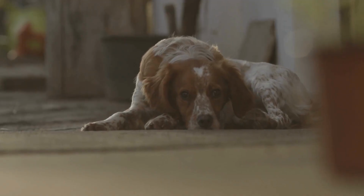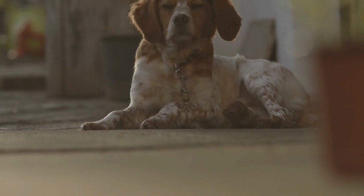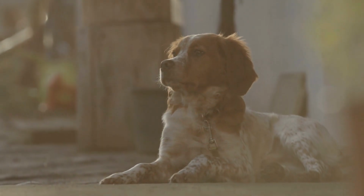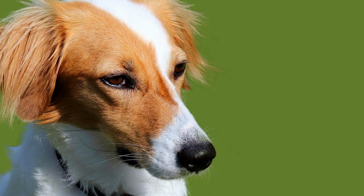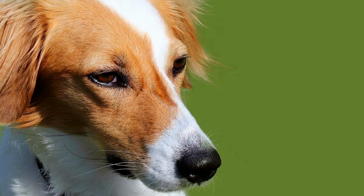Known for their playful and energetic nature, Brittanys are an excellent choice for families who enjoy outdoor activities and want an active companion. One of the skills that make the Brittany dog stand out is their ability to play fetch and retrieve objects with great enthusiasm and skill.